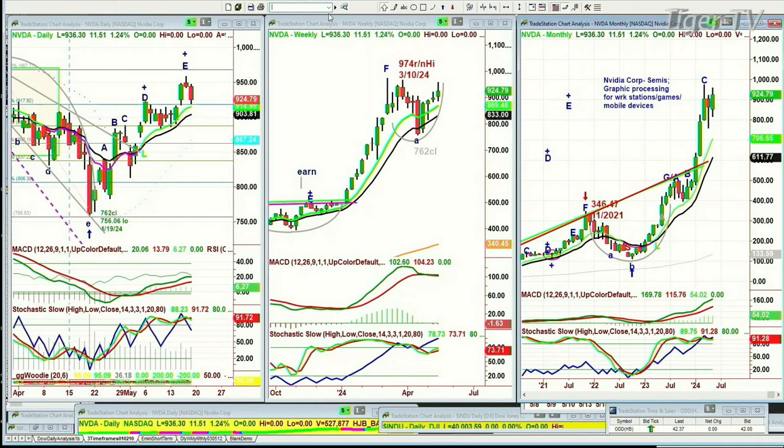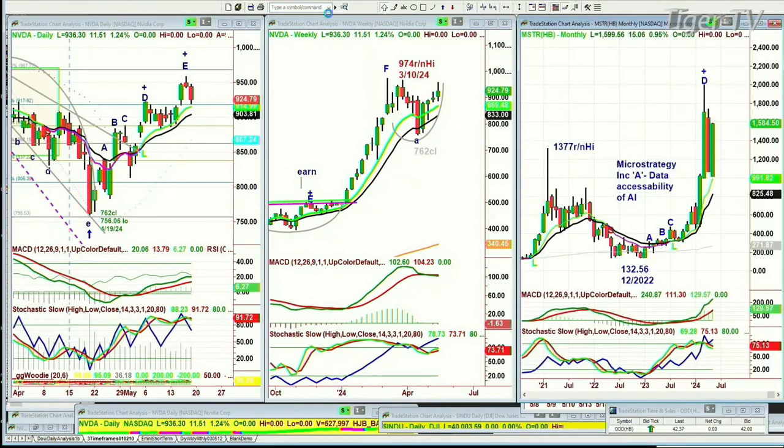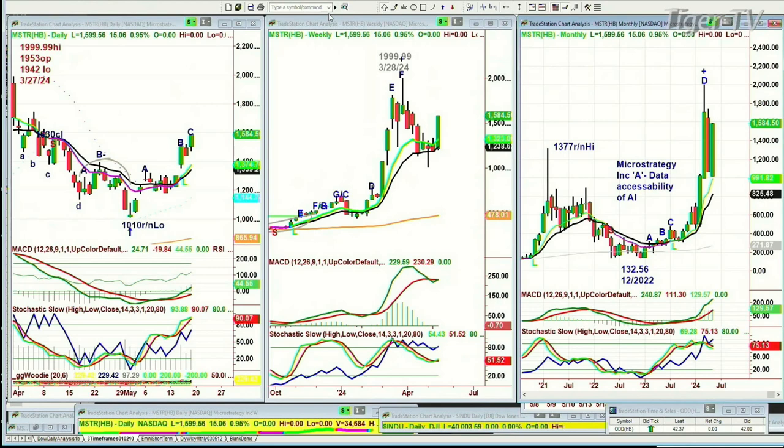Well, wait a minute. There are other stocks, not in the same category, but in the category of high tech or tech that was doing extremely well. Yes, MicroStrategy Inc., this is data accessibility, makes a 1999.99 all-time high. Missed it around number 2,000 by a penny, but that same day, the 27th of March, it is a 1953.00 open and a 1942.00 low. Ha ha. Then what does it do? It has a 1,010.00 round number low in May, and now it's rallying. This morning it's up 15 at 1599, right? Isn't that fascinating?